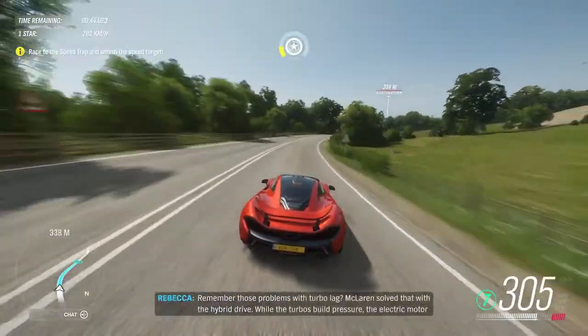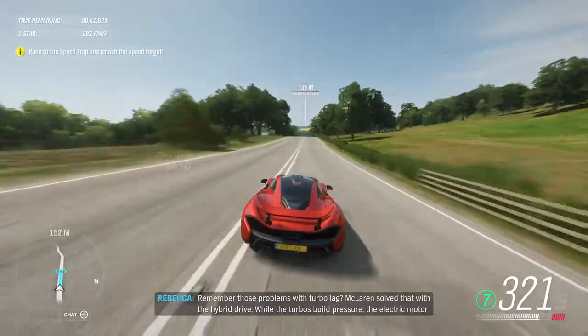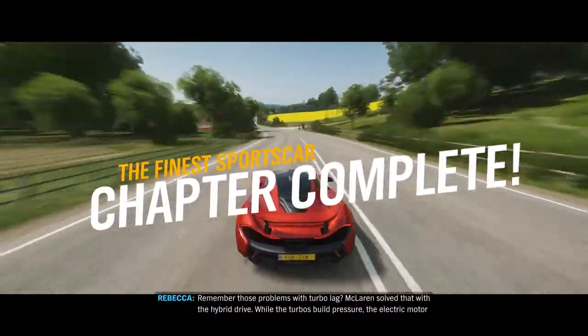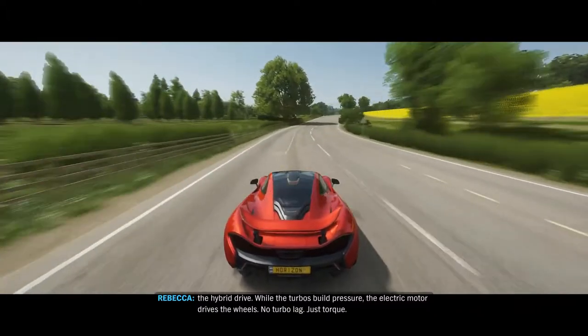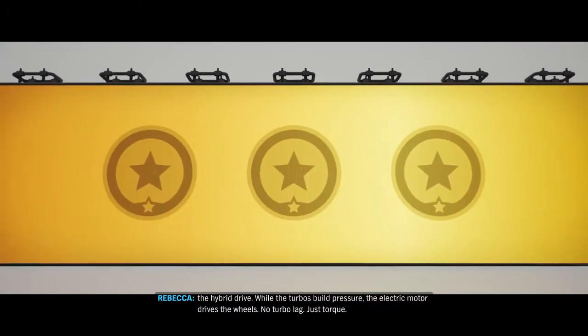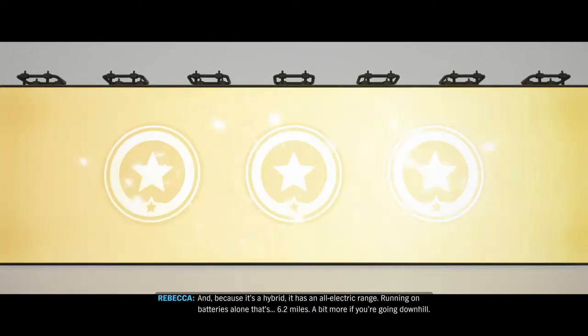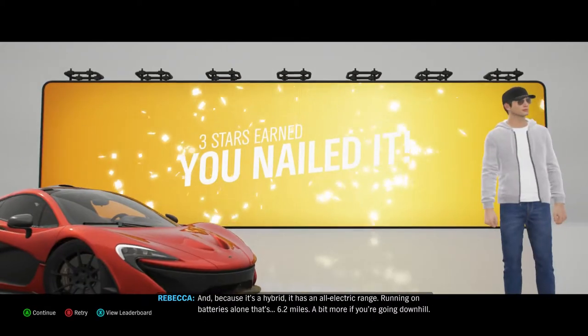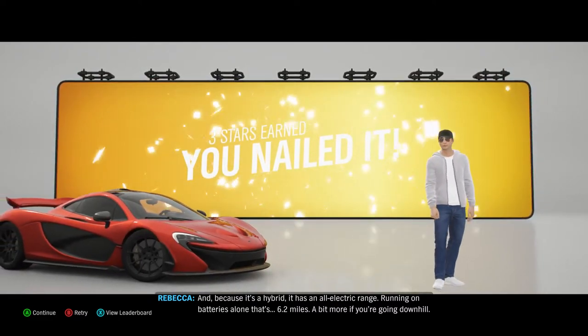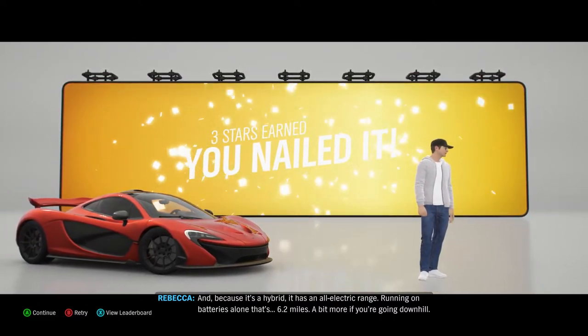Remember those problems with turbo lag? McLaren solved that with the hybrid drive. While the turbos build pressure, the electric motor drives the wheels. No turbo lag, just torque. And because it's a hybrid, it has an all-electric range. Running on batteries alone, that's 6.2 miles. A bit more if you're going downhill.